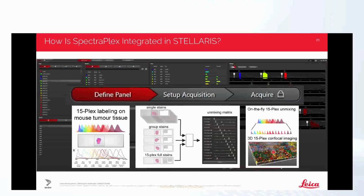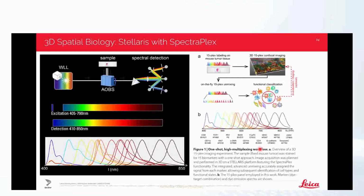That's the software. And it's only really enabled because of the hardware that underlies it, where we're able to have complete spectral control over our emission from 400 to 850 nanometers, and complete control of our spectral excitation with a white light laser that goes from 405 to 790. So it's the ability to have our base confocal technology we've already had, and then layer on this almost hand-holding technology, I would call it, on how to do your Spectraplex imaging to do this unmixing.